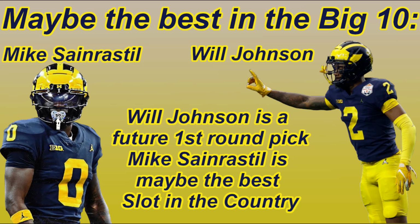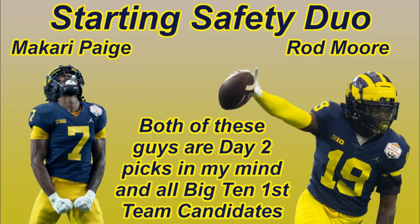And by the way, when Will Johnson was covering every one of those Ohio State wide receivers, they didn't do a whole lot in that game. So I genuinely think these are, worst case scenario, 2 players that are top 5, top 10 in the country at their position. Now, the safeties, I think you could also say this might be one of the best safety duos in the whole country as well, but it's a lot less clear-cut to me as far as them being some of the best in the Big Ten.